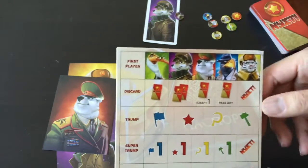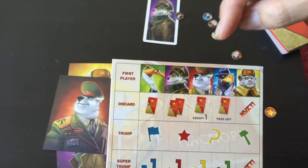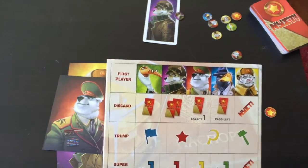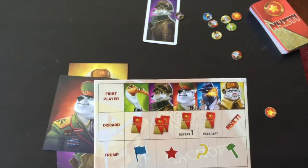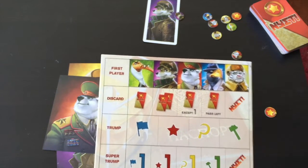So what are these rows? First player: this means that the slot that is available, that character will be the first player. That means the first player will get to choose who will be their teammates. And that first player will also start the round.